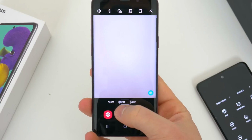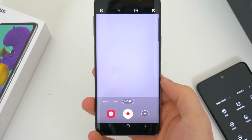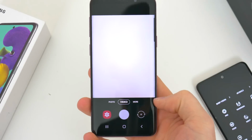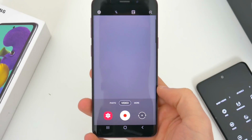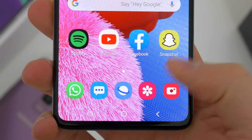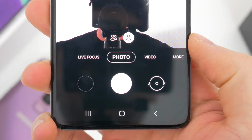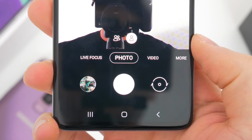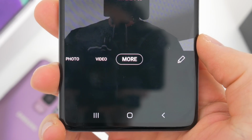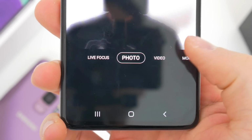Now, I do think the S9 takes great pictures, even with its single lens setup. We've got everything you can ask for feature-wise too, for the most part, like live focus and night mode and HDR support, among other things, but the A51 just simply offers more. There's more lens options, more shooting modes, more features, and overall, I think more potential with a higher megapixel main lens for the average user.